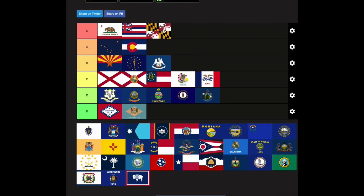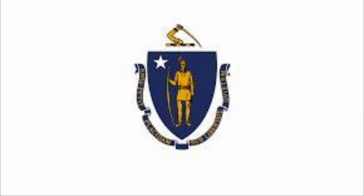The flag of Massachusetts is quite bland. It's not going to score very high on my list, but I'll talk through it. The top has a shield, and the shield has an Algonquin native, and underneath that is a scroll which reads the state's motto, which is translated to, by the sword we seek peace, but peace only under liberty.